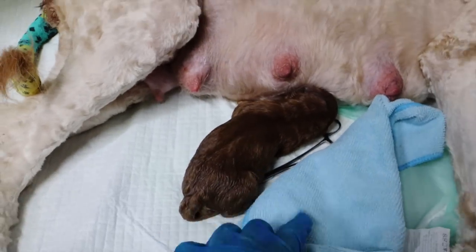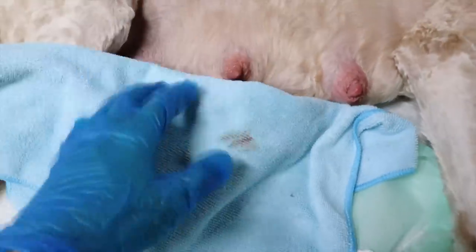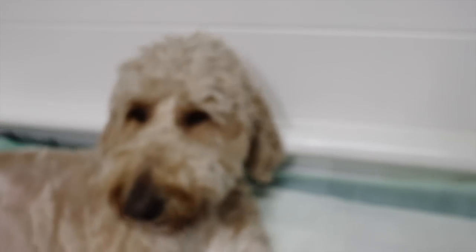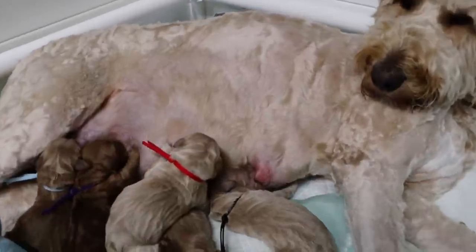So we got number 5 here. It won't be this dark. Once it dries, it'll be a little bit lighter, but she's doing good. She's nursing. Keep her covered, keep her warm, and then we got the other 4 in there staying warm. So Mama Ellie, I'm doing so good. Such a good mama. So we're up to 5 puppies.